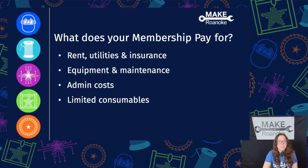So what does your membership pay for? Our biggest expenses are occupancy and insurance. Equipment and maintenance are the next biggest expenses. This year, we had a $10,000 equipment budget thanks to our very successful Kickstarter campaign. But in the future, all new equipment purchases will be funded by membership dues, classes, and donations.